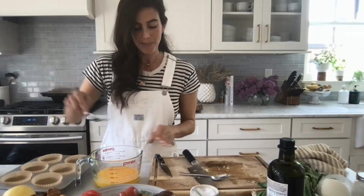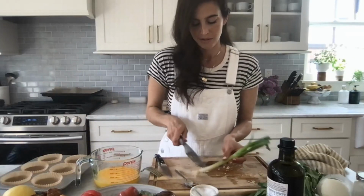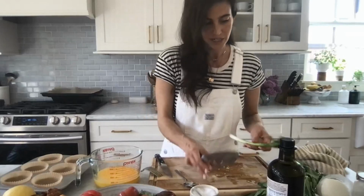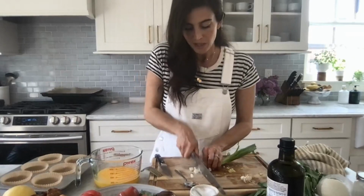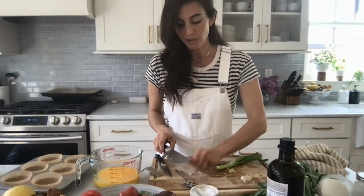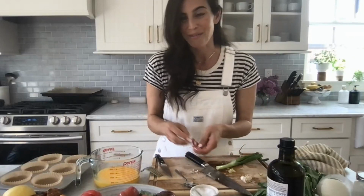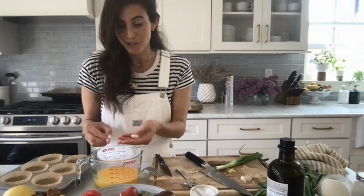So we have our egg base. We are going to throw in some green onion because we have it. We're using it for a different ingredient. I wanted to demonstrate that the recipe calls for just a regular onion. This is about learning to use what you have. So if you have a red onion, that's great. If you have green onions, they are actually a great swap.